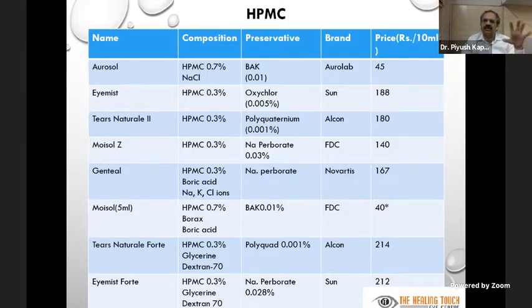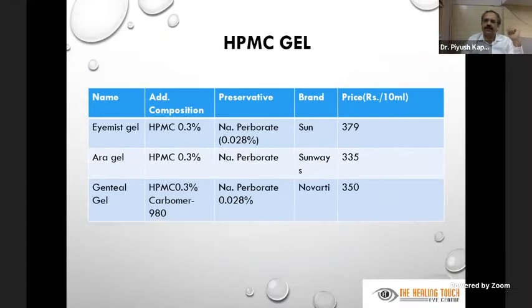And of course, when looking into the whole plethora of compositions, I would say that it should be preservative friendly. I generally would avoid any drug which contains BAC and actually want to give my patient the drug which contains a more friendly preservative like the sodium perborate or the stabilized oxychlorocomplex instead of the older generation BAC ones.